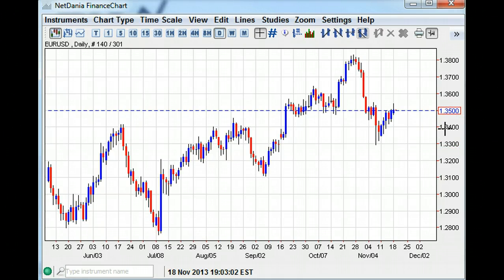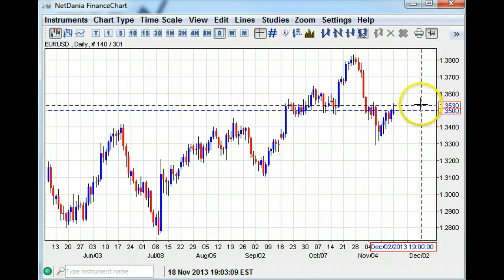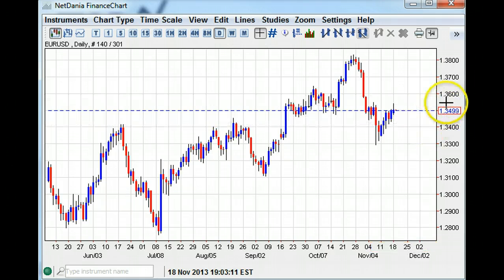If you're trading this technically, obviously 35.50 now becomes a top. To the bottom, 34 becomes support, and you're kind of just watching everything in slow motion.